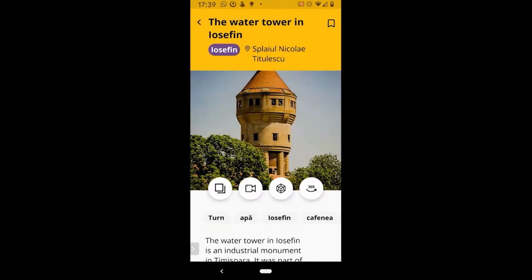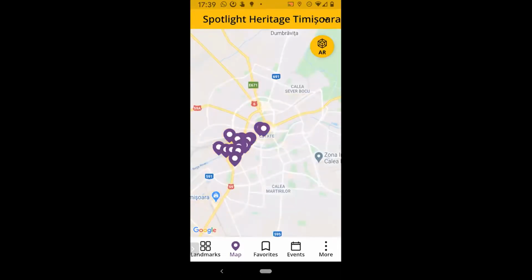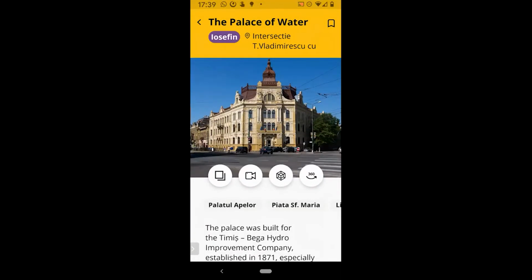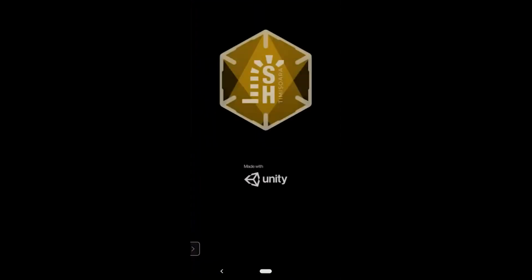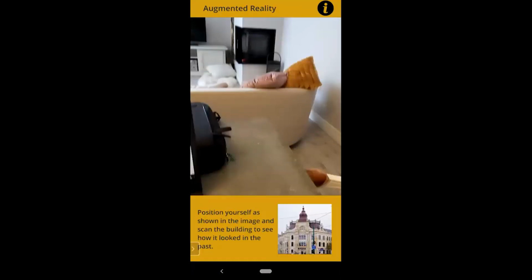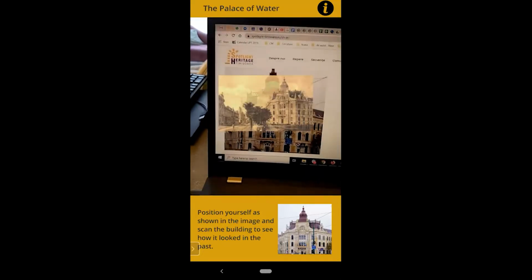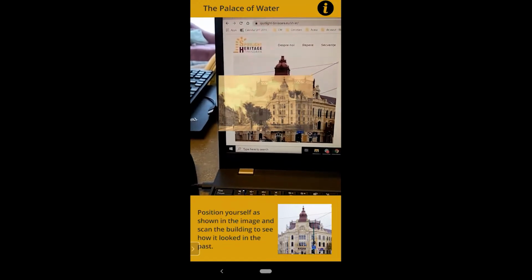And we also have augmented reality. And I'm going to show you now, of course, it would be much more realistic if you would be there and I would be near the building. But I have a picture of the building on my computer and I'm going to scan it. I'm going to touch this button here for augmented reality. And this is my home, my computer, and I'm going to scan around me and it recognizes the photo of the building.